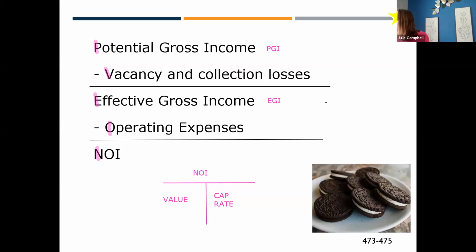So I got my potential gross income. This is 100% capacity. This is the dream. I'm collecting rent on time every time this month. $60,000 is the max I can make from collecting rent. This property has income from other sources. So it's got a vending machine on it. It has something called a payphone on it. Between that income from other sources, we have an additional income of $600. So our potential gross income is $60,600.